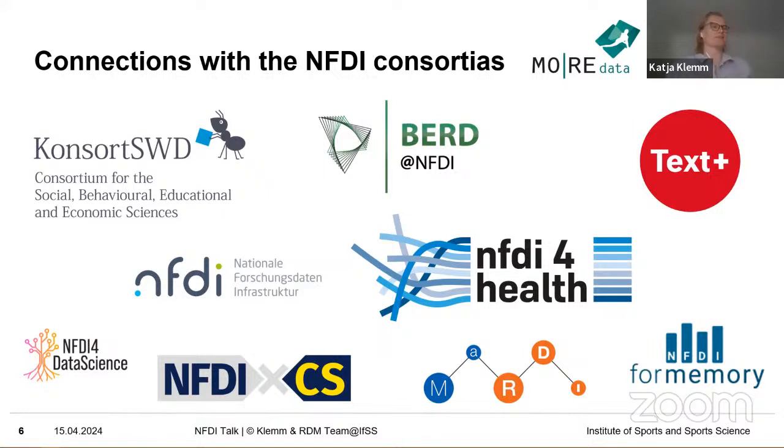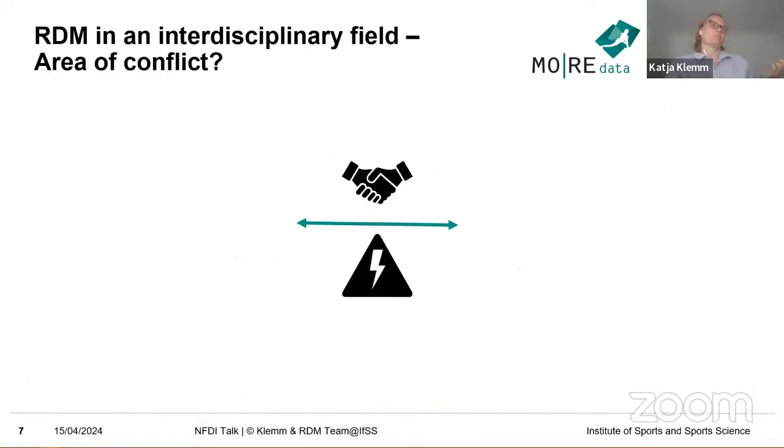And that's just non-scientific work. I just put in the logos to see how big and interdisciplinary sports science is also within the NFDI consortia. So with these affiliations in mind, and the different types of data, maybe there is an area of conflict if you see this.